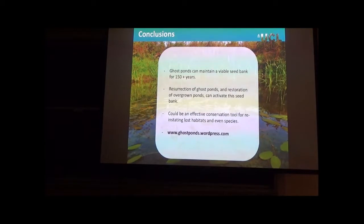You get these sites coming back very quickly within a year of excavating them, which is faster than you would expect with digging a new pond from scratch. And these could therefore form a useful conservation tool in terms of not just bringing back lost habitats and reconnecting fragmented aquatic landscapes, but also reinstating those historic species and populations that were buried there in the past.